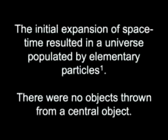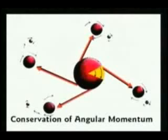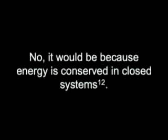Ultimately, the initial expansion of space-time resulted in a universe populated by small elementary particles. There were no objects thrown from a large central object. That's because the outside is moving faster than the inside. No, it would be because energy is conserved in closed systems.